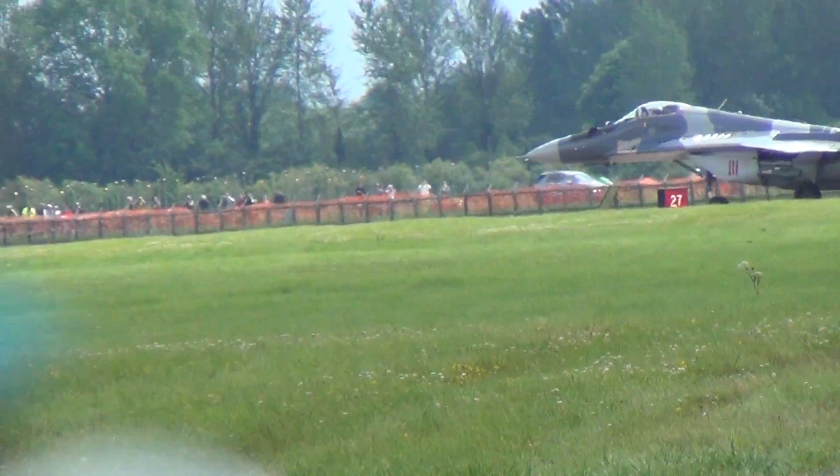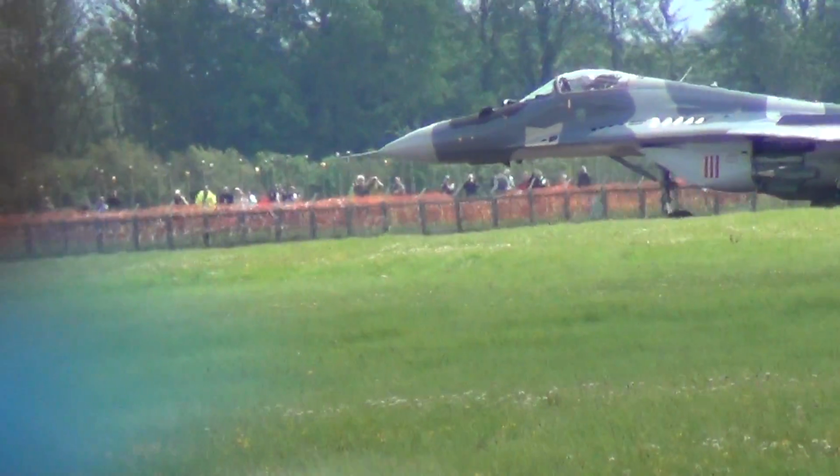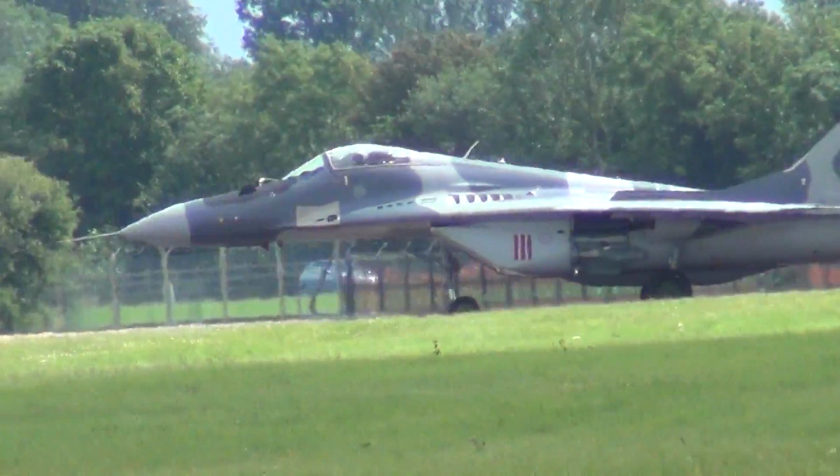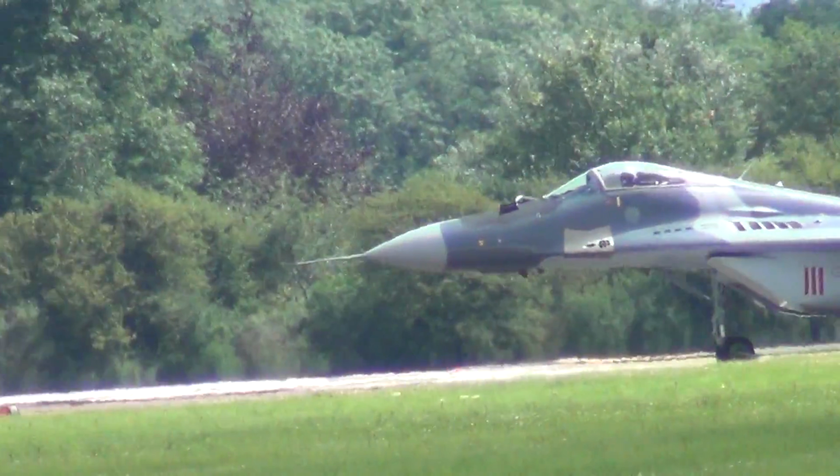Top speed of about 340 miles an hour, and it's a really nice aeroplane to fly, and you can do stall turns, fly nice and low, and it's reasonably quick as well.